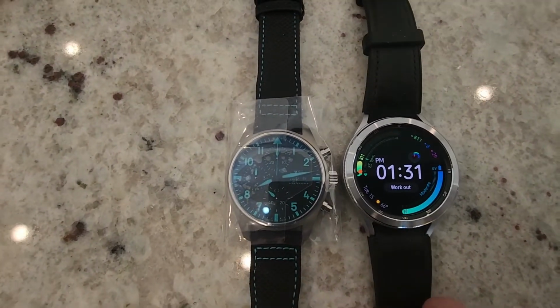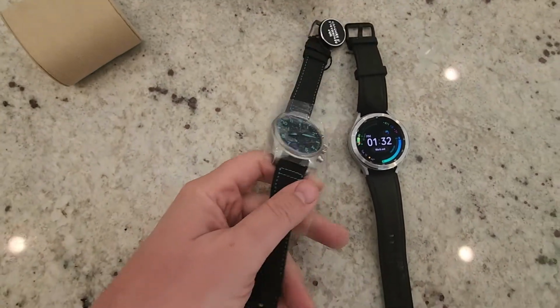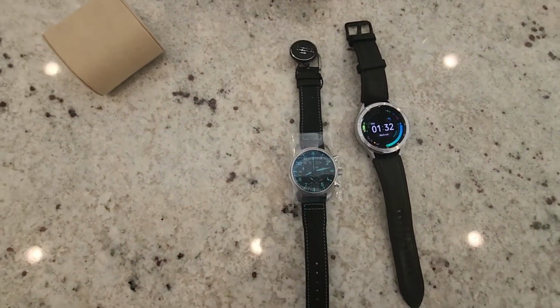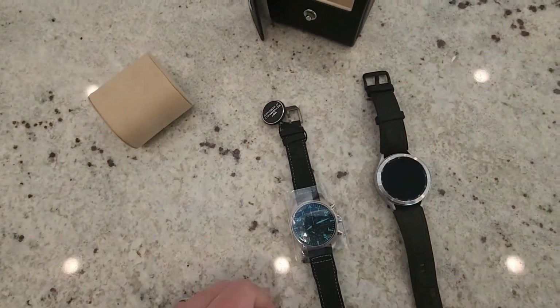So quite a bit bigger, but it doesn't look massively bigger on here. But this feels a bit small on my wrist, and I don't even know if I'm gonna attempt to do this on camera because I feel like I'm just gonna drop the camera. One second, I'm gonna do this. Bear with me, guys. I don't like taking multiple cuts.